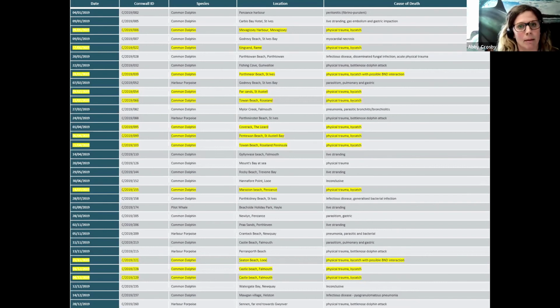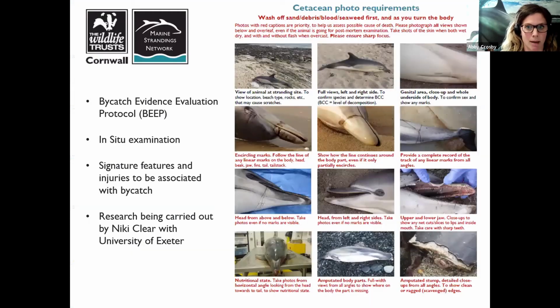And this is similar to previous years, so previous reports, and you can read our reports to get past data, that ultimately bycatch is a significant cause of death in Cornwall stranded cetaceans. And it's an issue that Cornwall Wildlife Trust has been highlighting and campaigning against for a long time, and we continue to do so, as I mentioned.